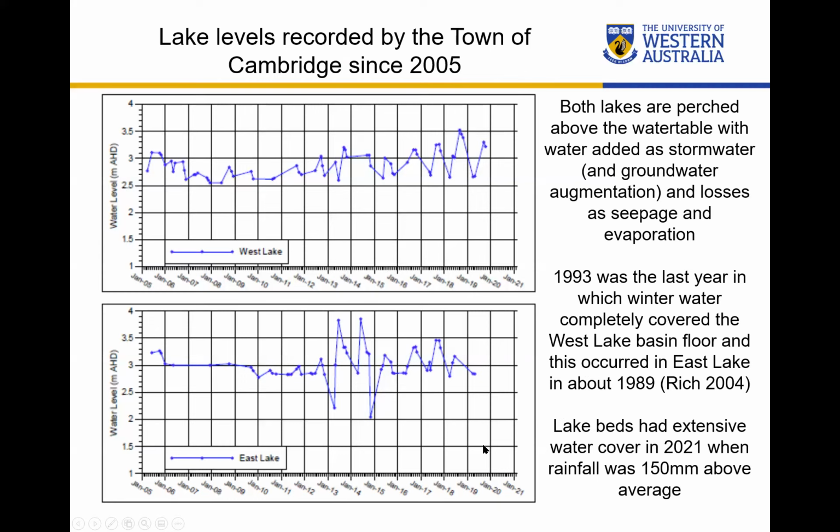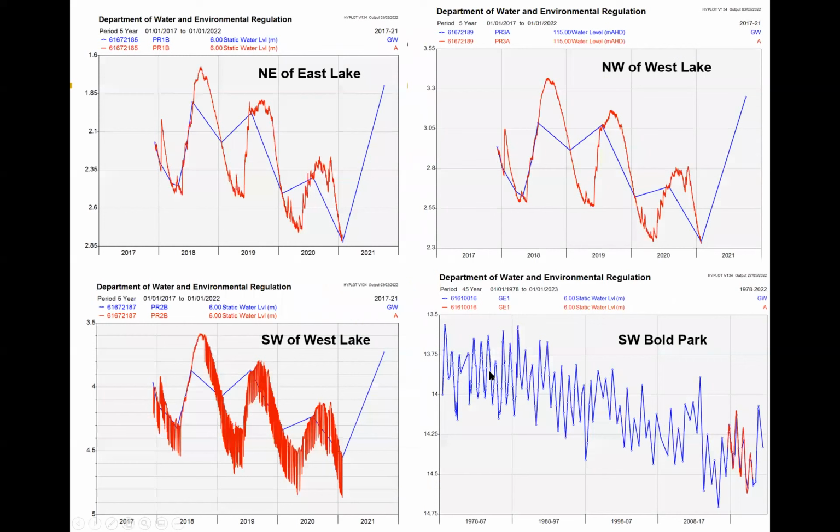John again was saying that there's been a number of years, 93 was the last time he'd seen water completely over West Lake. Well, I think we actually saw it back last year. Last year was exceptionally wet, relatively, compared to what we're used to. When I looked up the Bureau of Meteorology, they said it was 150 millimetres above normal. And in that year, for one of the very few times, we've had water level over the whole bottom of the lake.